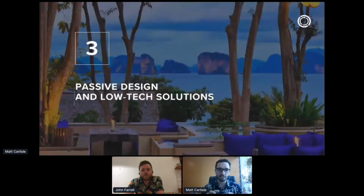The first two sections were really focused on energy and water, on what systems and technologies you could put in place. But as John mentioned at the opening, what can you do to decrease energy usage architecturally through passive design measures, and what low-tech solutions can you use to encourage your guests to do the right thing, but also interact with your sustainability story.